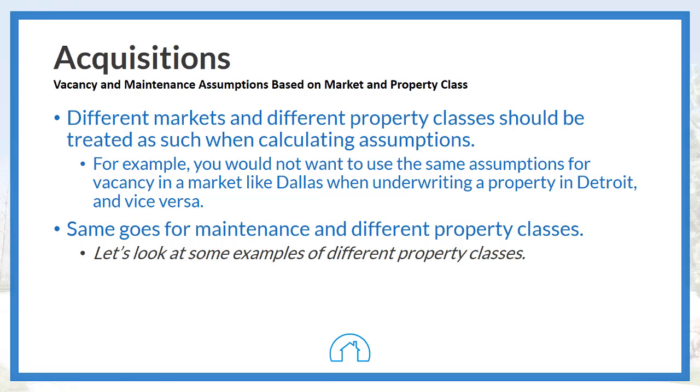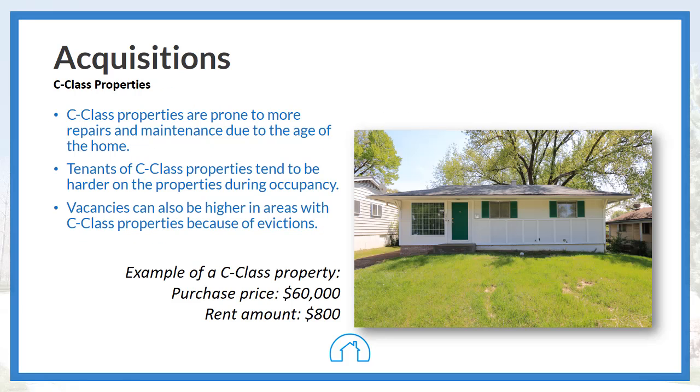Okay, so let's look at some different property classes and associate the different, what I've seen in my career, the different type of assumption formulas or percentages you should use when analyzing different property classes. So here's an example of a C-class property. This is a home we did a while back, years ago, in St. Louis here. Not much to it, right? Little boxy home. I think it was under 1,000 square feet. You know, it might have been 2 or 3 bedrooms, 1 bathroom. A little older build, not in the best type of neighborhood. Stuff that I really don't invest in today at all.